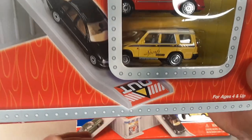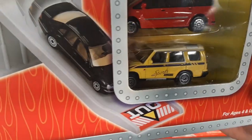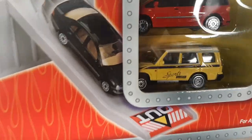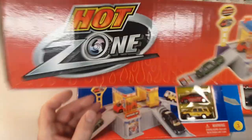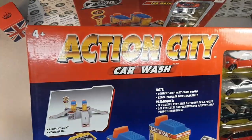Very, very nice. I would like to have one of these out of the package. I don't have one of these. Like I said, it kills me. I was so pumped when I finally got to buy that one off of eBay. So there you go. That's the other one. Now you can see that this is Action City Car Wash.